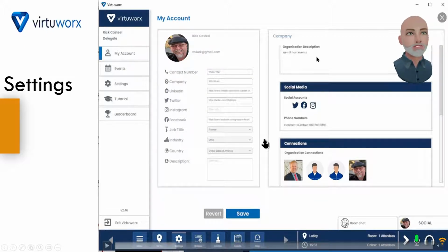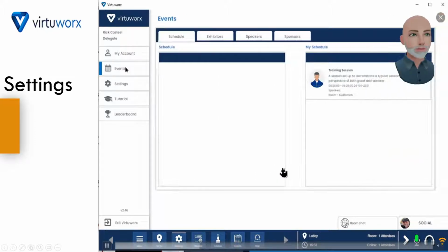Filling out your account information is really important, because during these events, you'll have the opportunity to exchange information with people that you meet or with vendors that you want to follow up with. And you can fill all that out here, and then it's exactly like a business card that can be shared. And then as you develop or make contacts and connections, you can pull them up later.